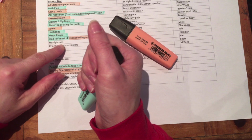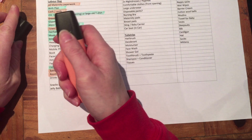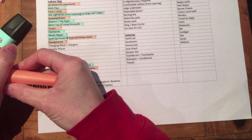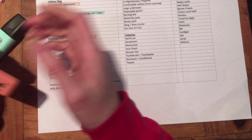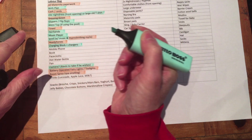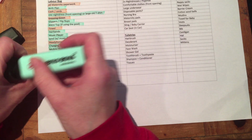I took headphones just in case while I was staying in the hospital I wanted to be able to listen to music, but I had my own private room, so I never needed my headphones. I did take a charging block, so that even if I couldn't plug into a wall, I could still charge, and I took obviously phone chargers and things like that. That was very much needed, and I took my mobile phone, which is needed to phone family and let them know how things were going, and take photos of baby.